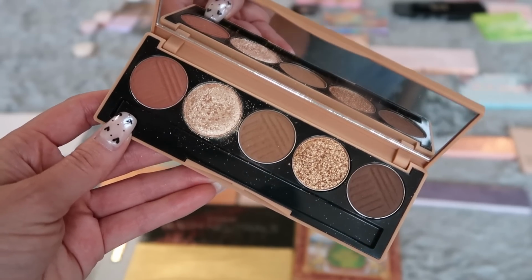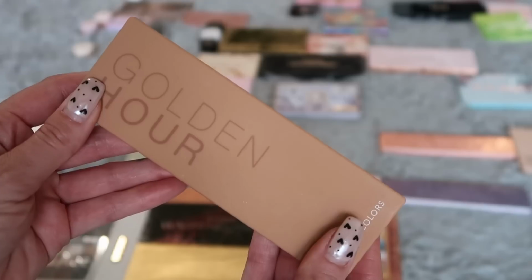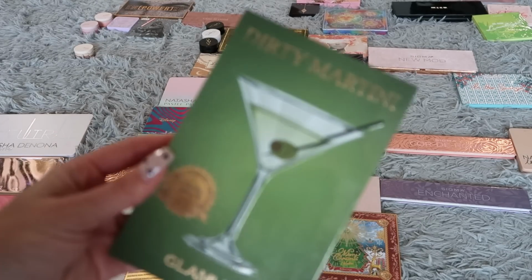It's so pretty, it's neutral. This one is more of a pressed glitter, which I just don't really wear all that often, but I just really don't reach for it. So I'm gonna declutter that one. Dang it. And then a couple here from Glamlight.